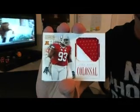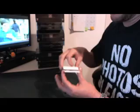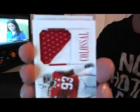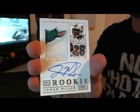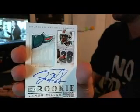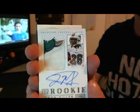Dwight Freeney for the Colts, Pro Bowl patch. That is number 10 out of 49. Oh, look at that, that's a nice looking patch for the Dolphins. Lamar Miller, RPA, Dolphins, 79 of 99. Very nice patch on that one.